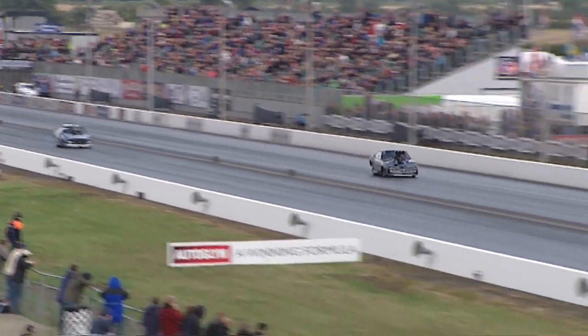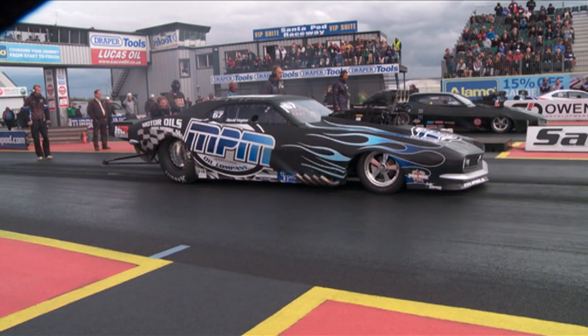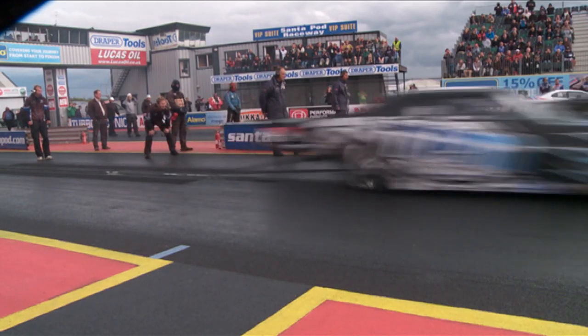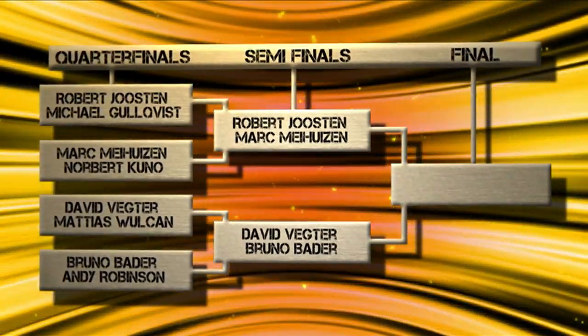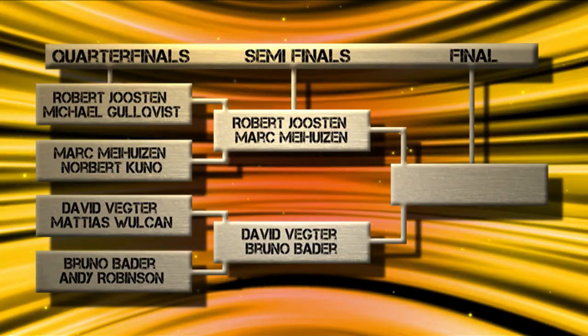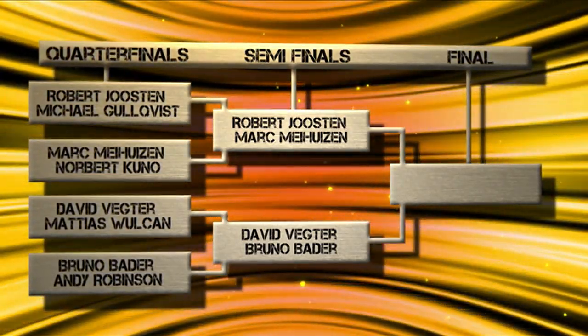David Vegter gets a freebie effectively into the semi-finals. And Dave's had a pretty good season all round as well. There you go, you can clearly see Matthias Vulcan go first, but it was just that bit too quick. So, all Dutch on one side, Robert Houston and Mark Mayhausen, and David Vegter against Bruno Barda. So it's that race that we're going to see.